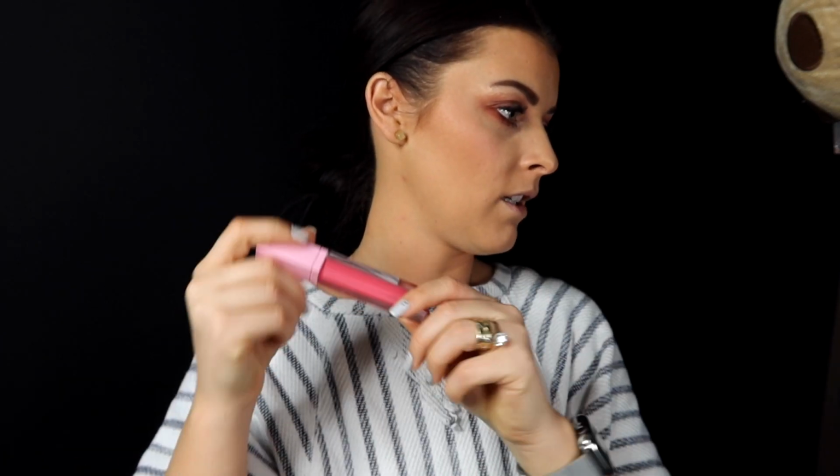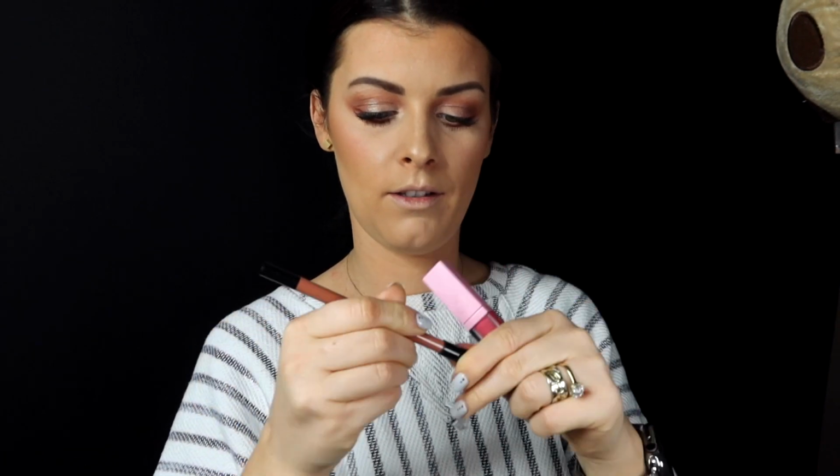Now I'm gonna use some very nude lipstick, just because I have a little bit extra on my eyes, so I don't wanna be too much. Maybe I'm gonna use this and this. I'm gonna wipe the lip balm and the foundation.